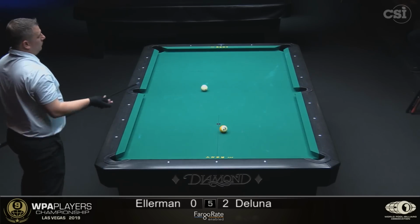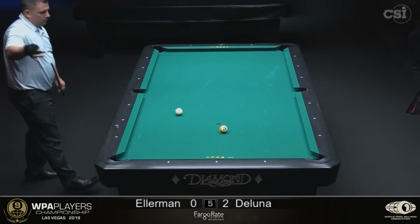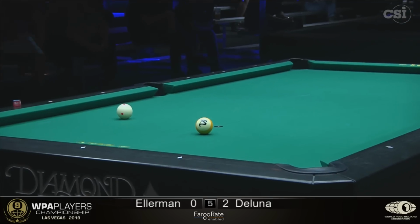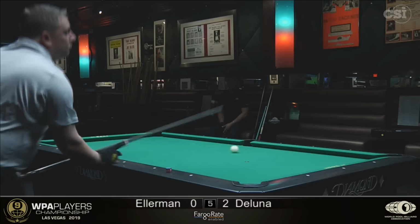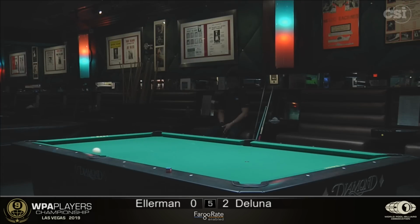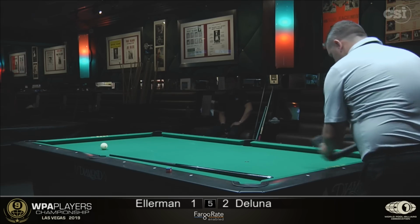Nice out by Mitch here. Slow down. Nice run out there from Mitch Ellerman. Gets the slide a beat over. Jeff DeLuna still leading 2-1. Mitch will be breaking off here in rack number 4.